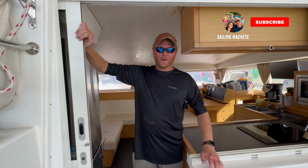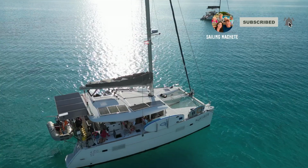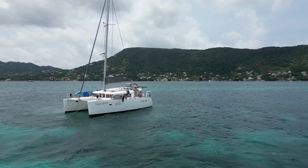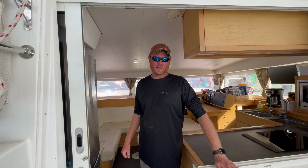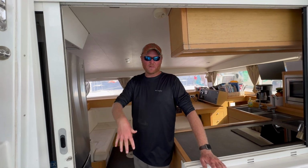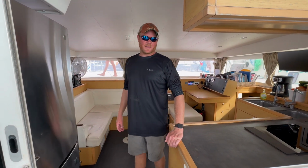Doing a little tour of our Lagoon 400 S2. It's a 2015. Ours is a 4-cabin, 2-head model. We like that layout. We didn't like the showers in the 4-head versions. They have like a wet head where the shower's just kind of over the toilet. Alright, I'm going to show you the salon right now.